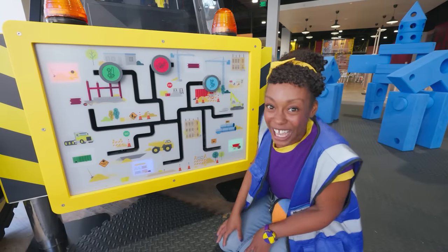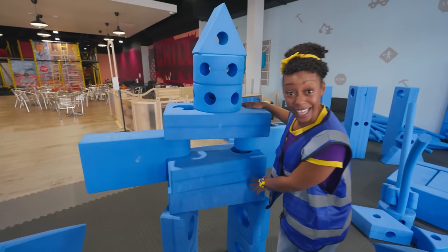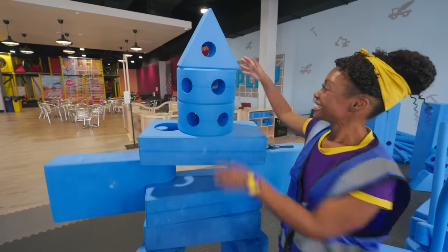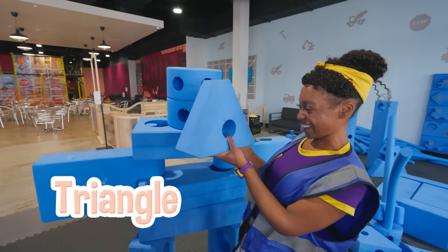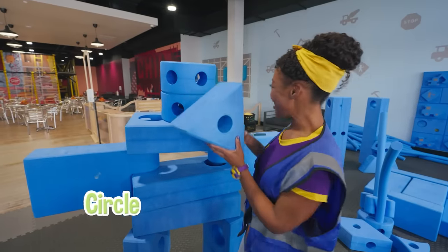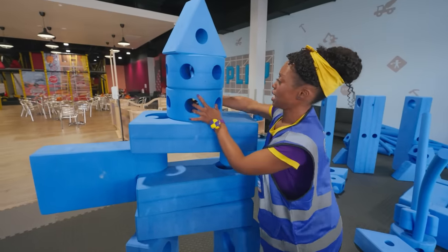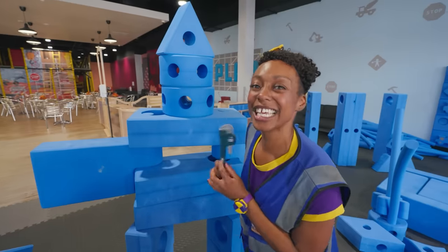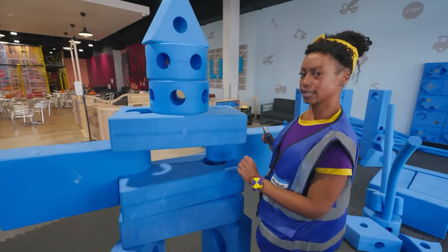I see something cool over there. Let's go. Whoa, check out this building. It's pretty tall. Oh, and it has a lot of great shapes. Do you know what this shape is? That's right, a triangle. And this shape? Circle. Great job. Put this triangle on top. Make sure everything's nice and tight. Hey, let's use this pipe wrench to make sure everything is tight. Nice and tight.